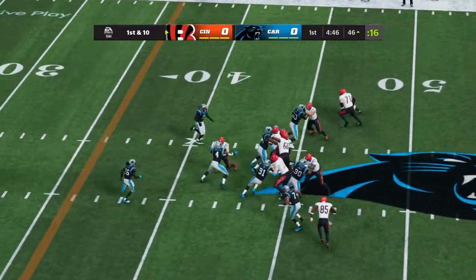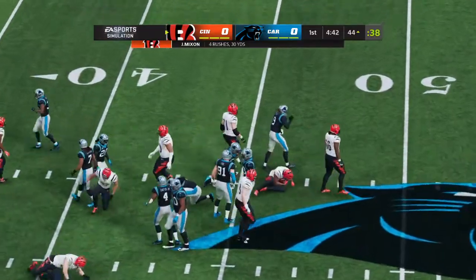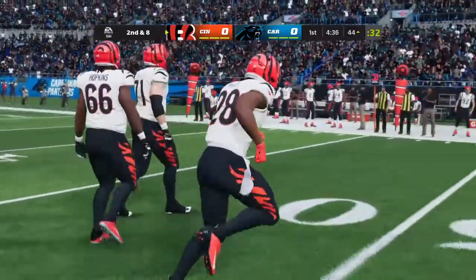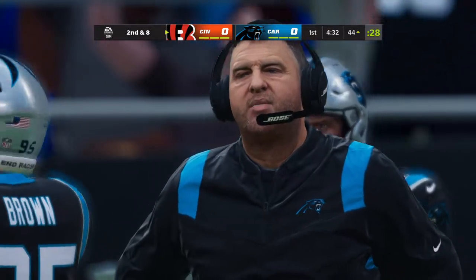They'll run on first down. Mixon, and he can only manage to get a couple. Second and eight coming up. And the big fella stuffed that one up in a big way. I think doubling him has to be a priority because you can't move up to the next level if you don't take care of him first.